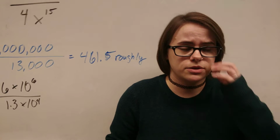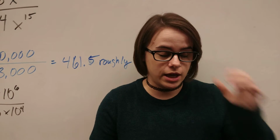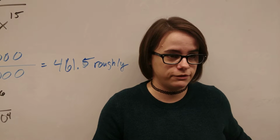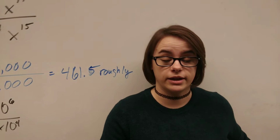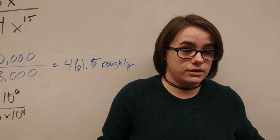Wow. Now let's also consider how big Edgewood is. That means 461, that is roughly a grade and a half. That means I would represent roughly a grade and a half of middle schoolers. And that's horrifying.